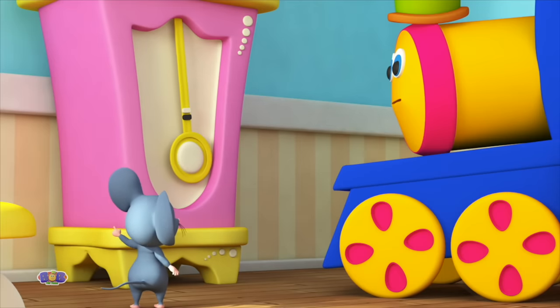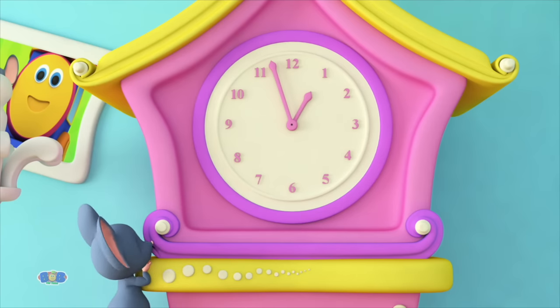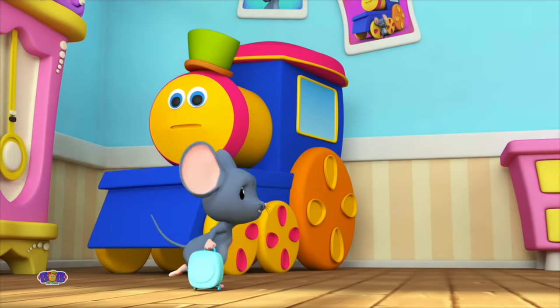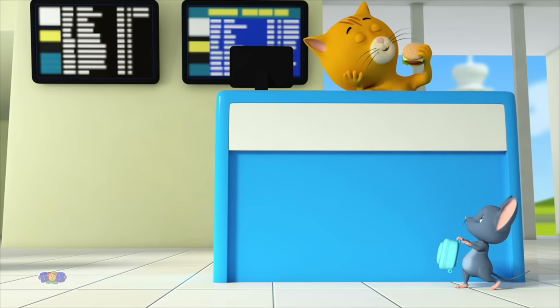Hickory Dickory Dock, the mouse ran up the clock. The clock struck one. The mouse ran down. Hickory dickory dock. Tick tock, tick tock, tick tock, tick tock.